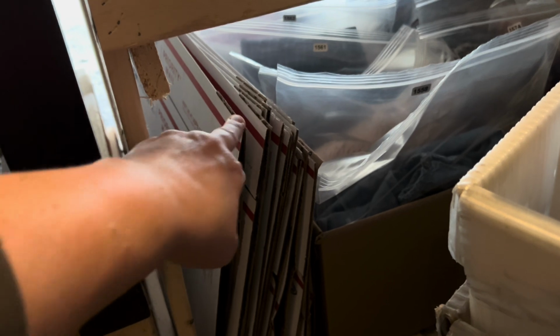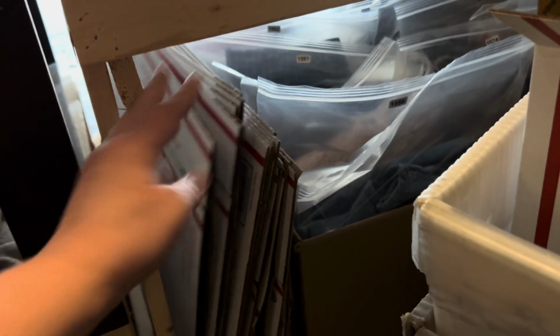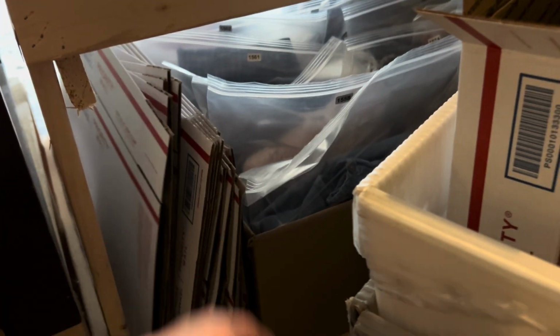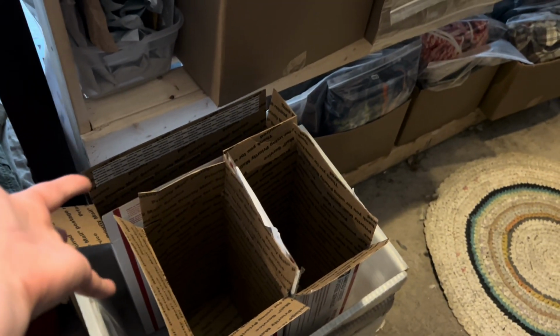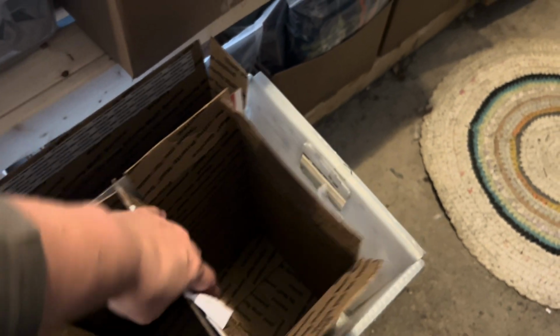But they're 1092s and 1097s, which are both rectangle, like shirt boxes and sweater boxes. And then I have the shoe boxes here. My mail carrier gave me a stack of these. And so I use those to put my packages in, and I put them on my front porch when my mail carrier comes to pick them up. These are boxes that I started to use and then didn't, or like this one was a return, I think, and I just need to use it.